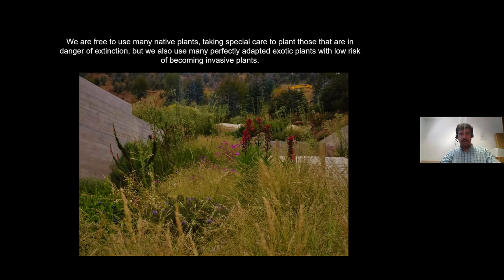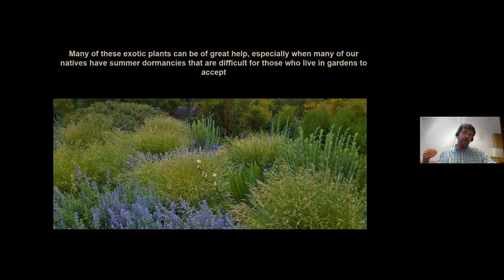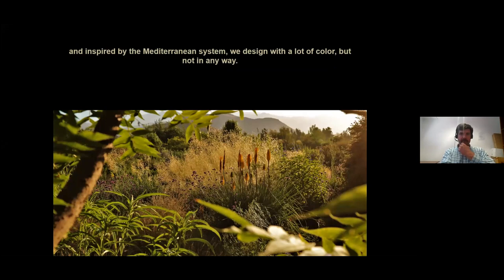And when you work with Mediterranean climate, especially in the northern area of the Mediterranean zone of Chile, there's a lot of summer dormancy, which is not that interesting to our customers. So we have a wonderful spring, wonderful fall, wonderful winter. But by the end of spring, or maybe during the summer, some of our plants will have a summer dormancy that is quite difficult for our customers to accept. So we're going to use a mixture of exotic and native plants to try, in a certain way, to hide this summer dormancy with flowers or colors so that people don't take the plants out of the garden. And because we live in a very dynamic system, and that's very important, we design with a lot of color. We love color.